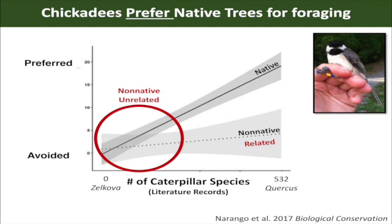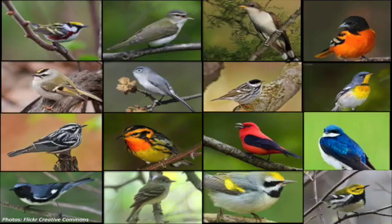We see that our related species, like Norway maple, Japanese cherry, those ones are preferred a little bit more, but they're not the ecological equivalent of the native species. So if you really want to support habitat for birds, you need to prioritize the straight native species.